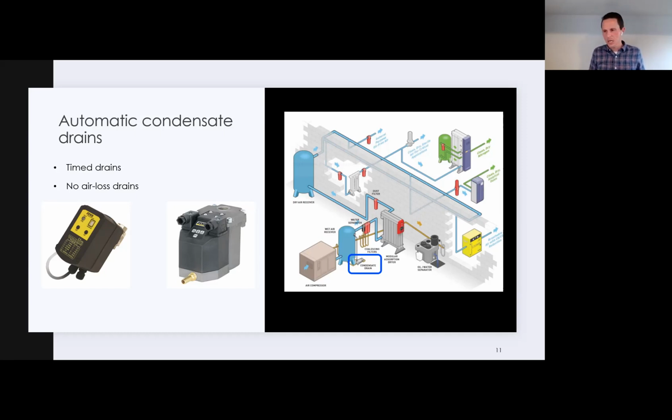So the solution that it sounds like you guys have talked about are zero loss drains or no air loss drains. And that's this one right here. I believe they do this two different ways. Some of them use a simple float, like in a toilet, where there's a float that rides on the liquid and opens the valve as the float rises. The other way, I think, is probes that sense conductivity. If liquid completes the circuit between these probes, that's how it opens the drain. So if there's no liquid to complete the circuit, it doesn't open.